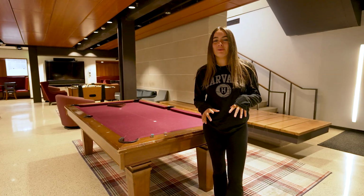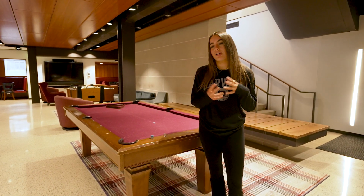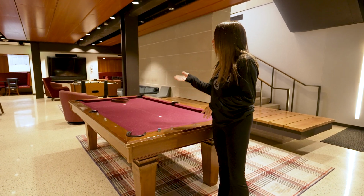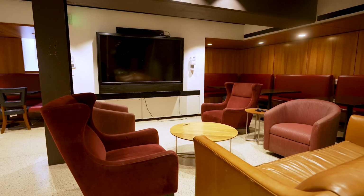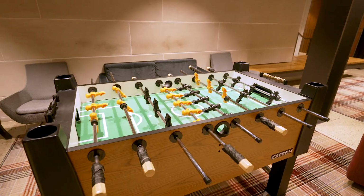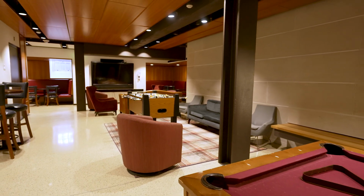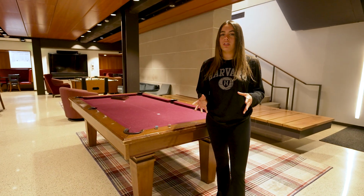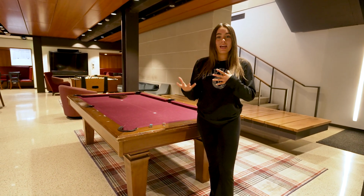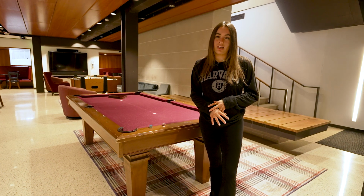Now we are in the game room of Dunster, which is in the basement. It's another common space for all students within Dunster and at Harvard. As you can see, we have a bunch of games going on, some pool, foosball, TVs. They play like the Super Bowl and lots of video games on that TV as well. So it's a nice spot where students can just congregate, especially at night because Dunster Grill is just down the hall on this floor. Dunster Grill is a place where students can spend their board plus on snacks and late night snacks especially. It's all student run too, which is really nice.